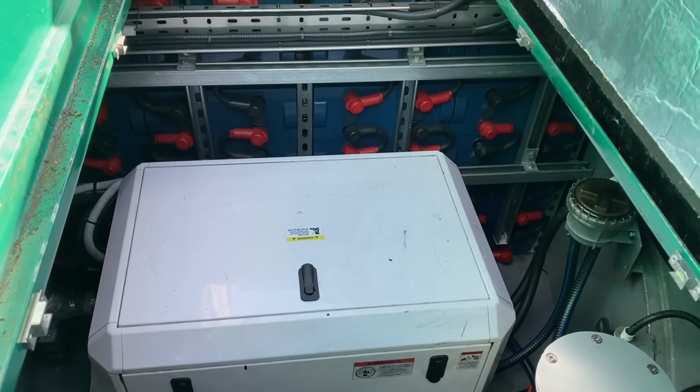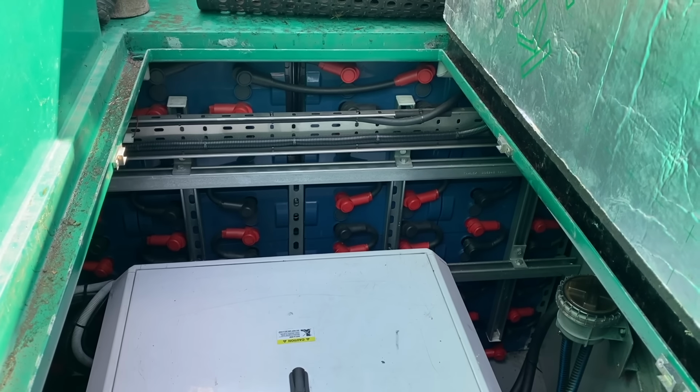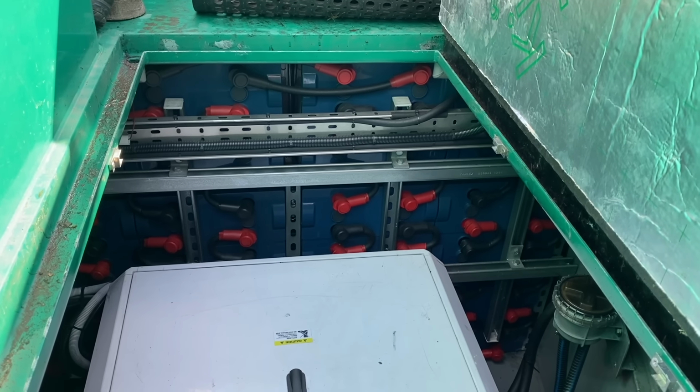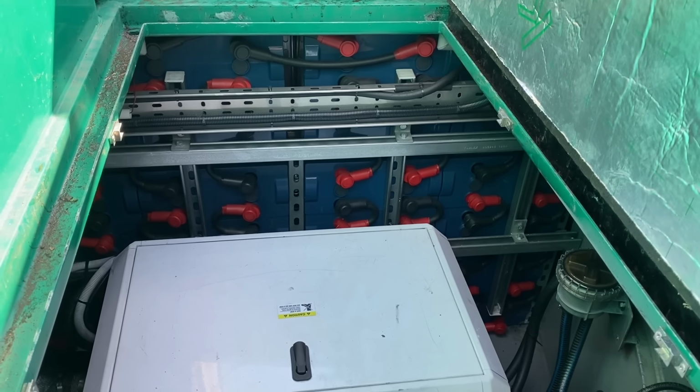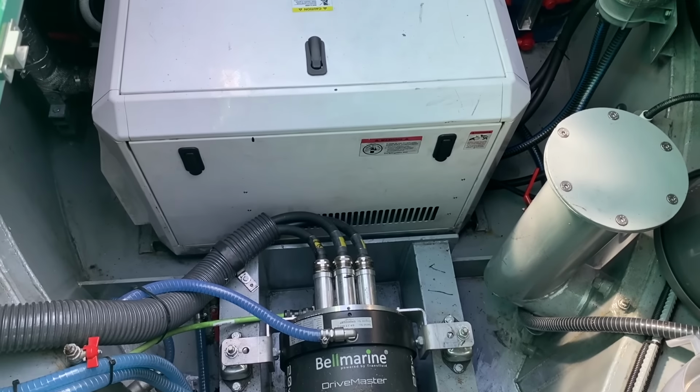So there's 800 amp hours and the 48 volts, which gives us approximately 30 kilowatts to mess about with and not have to worry about running the generator.